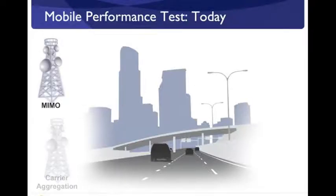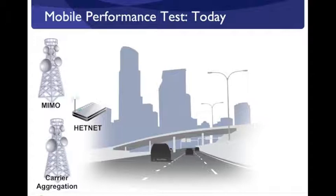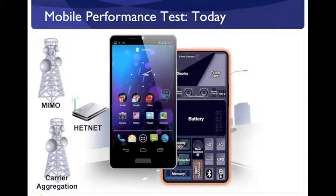Now let's look at how mobile performance and hence testing has evolved to today. Each of those dimensions that I just spoke about, including network technologies and devices, has mushroomed in complexity. You have multiple network technologies that are delivered with different nuances, whether MIMO, carrier aggregation, HETNET. The devices themselves now contain much of the resources and intelligence to influence the user experience. One of my favorite quotes is the fact that the typical smartphone today has more processing power than NASA had to send the first man to the moon.